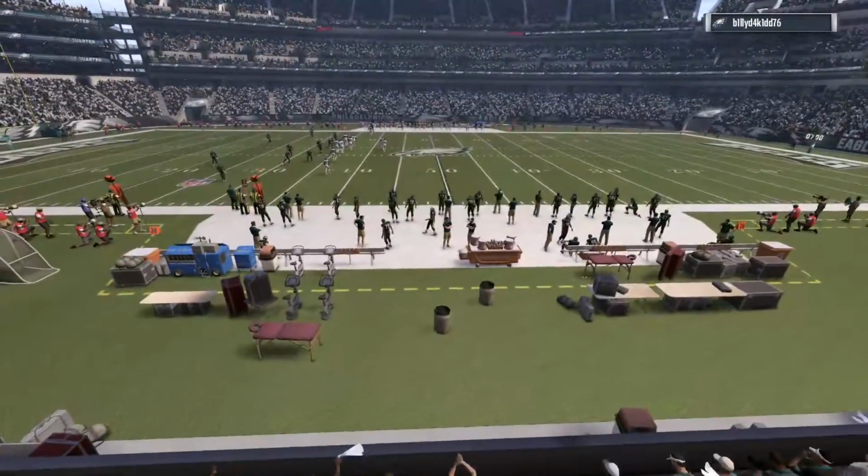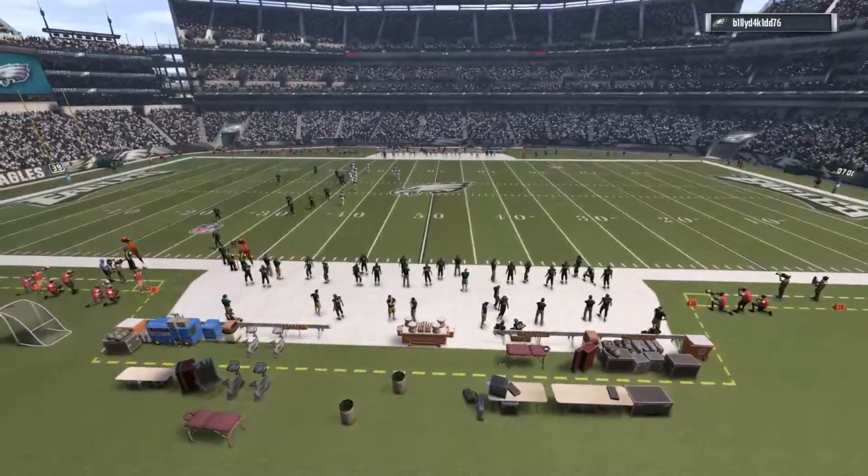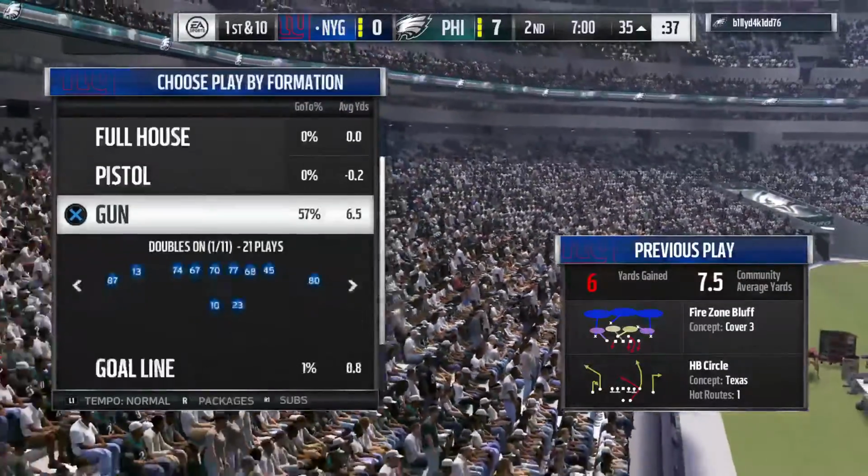Alongside Charles Davis, I'm Brandon Gaudin, and it's the Giants with a football here as we begin quarter number 2. And they're on the move here. They've got it 1st and 10.